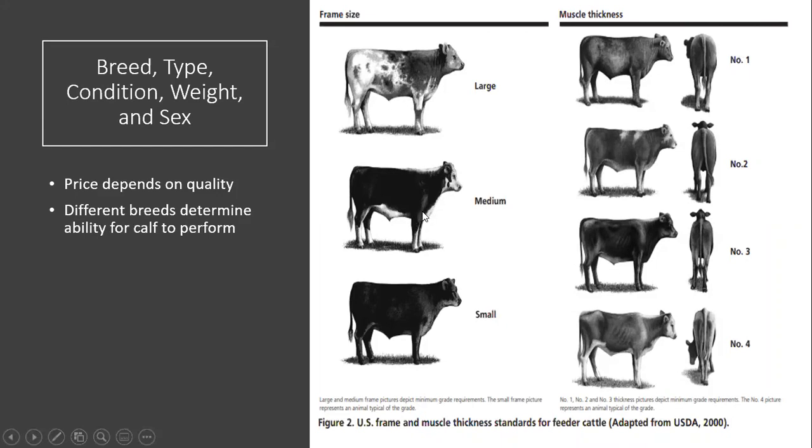You can see this medium frame calf kind of tightens up in its body length. You really can't tell as far as the height. But then we get into the small frame calf, smaller rib cage, a little tighter, compacted, made type animal. Then you get into the muscle thickness, and we have number ones all the way down to number fours.